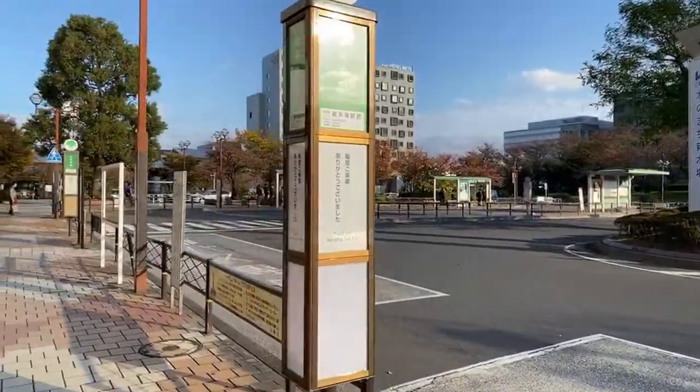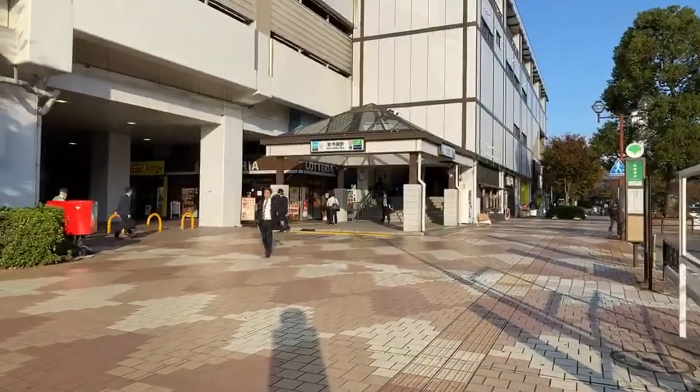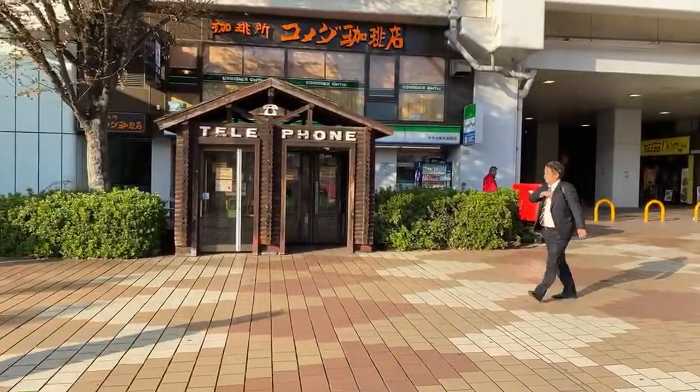I'll always love that show, Tokyo Eye, and the people there, because I know who the production crew is behind all of that. It's a pretty cool telephone booth.